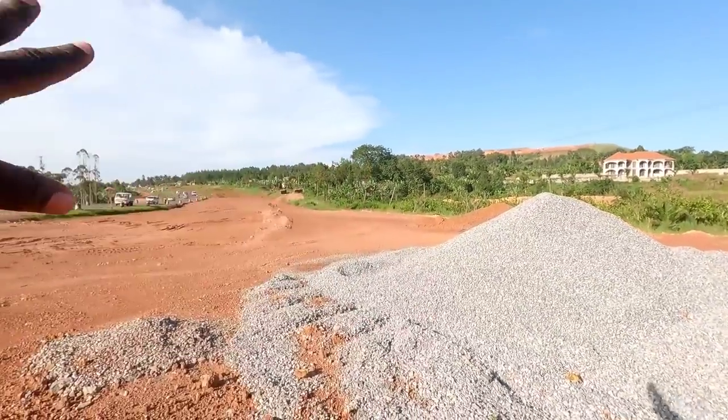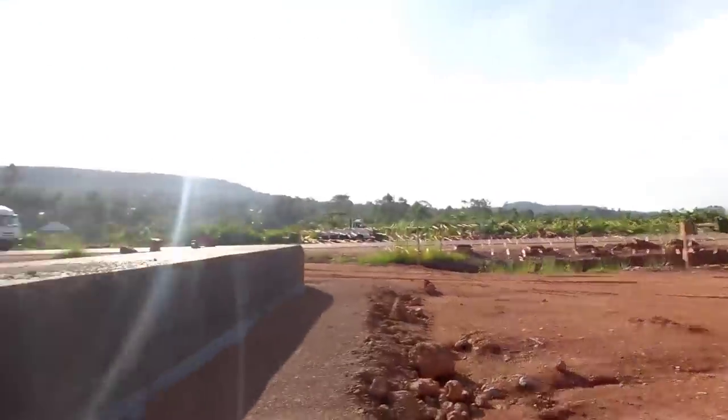I remember sometime I came here and they were excavating the clay out. After excavating the clay in this area, they poured hard coal stones, those huge, huge stones, and later they started pouring marram. So they are taking it slow, but I love the kind of work they have done, guys.